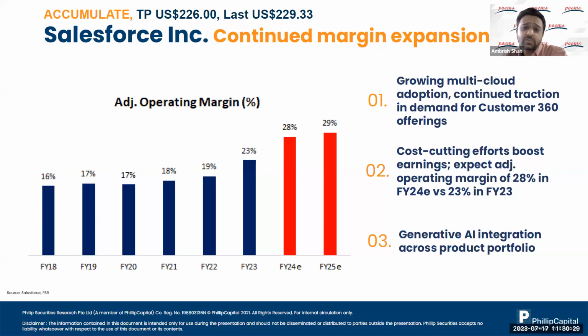So the first thesis for Salesforce is that there is continued demand for its Customer 360 platform. What the Customer 360 platform does is integrate its various segments like sales, service, marketing, or IT into a comprehensive platform where the enterprise can get a holistic view of their customer information. For example, a service agent will automatically get information about the previous sales data that the customer has, when and which product it had purchased previously. So there's been continuous demand for this particular product.